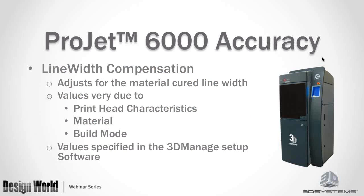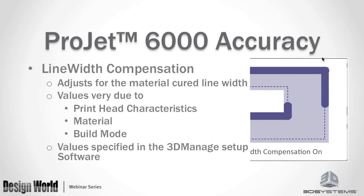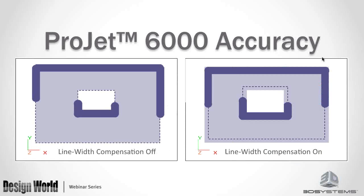The other component that we encourage our end users to modify is something that we call a line width compensation value. This line width compensation value also adjusts for the material's cured line width. And of course, we have variation in these across the system due to individual machine head characteristics, the material that the user selects to use, and the build modes. Line width compensation, here is a screen kind of giving you an example of what line width compensation is.